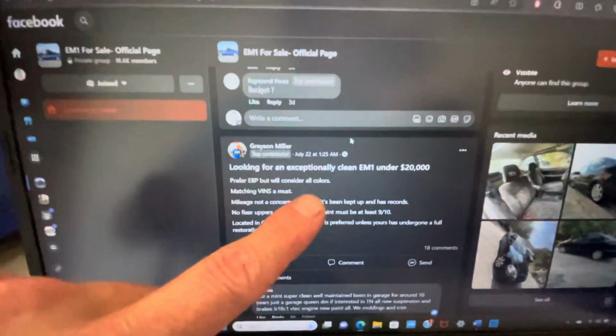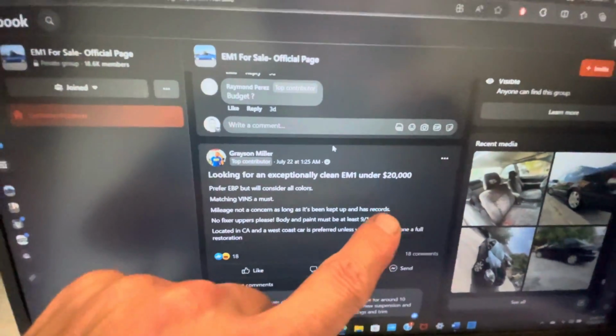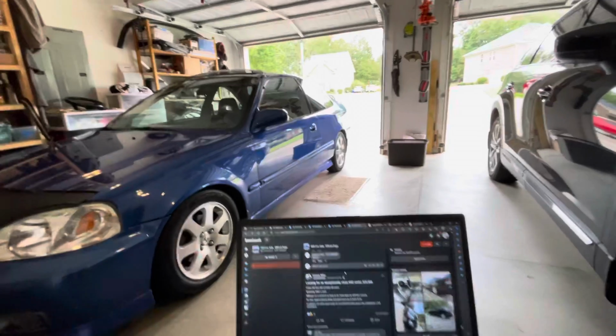So that just gives you an idea, and I see ads like this a lot. There's a lot of people willing to spend that kind of money for a nice car, even if it's got some miles. They just want something that's in good shape.